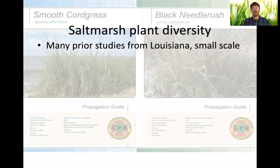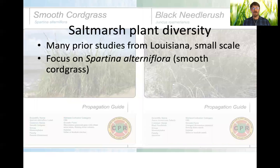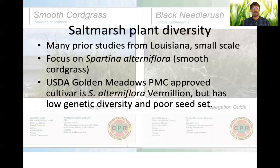Let's look at salt marsh plant diversity in particular. The two species we looked at were smooth cordgrass and black needlerush. There are many prior studies from Louisiana as well as elsewhere along the Gulf of Mexico. Many of these are relatively small-scale genetic assessments.